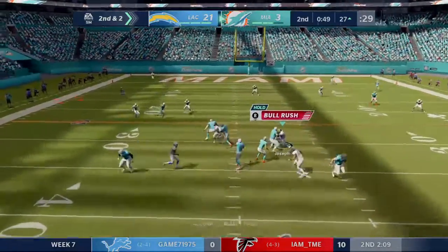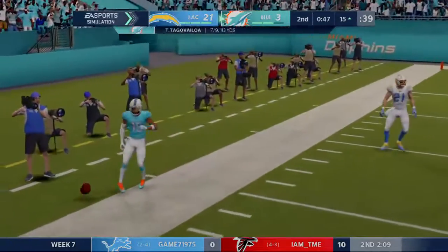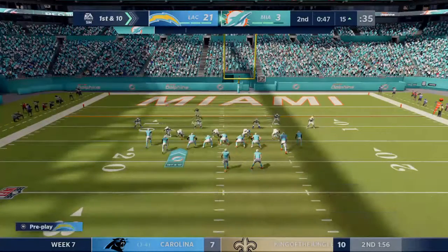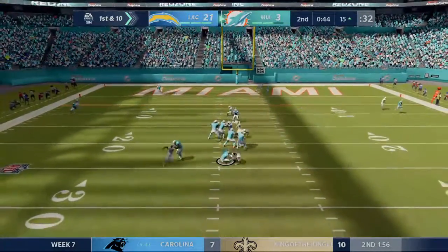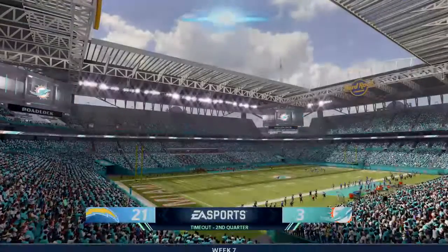Tua sets up to pass it. And a completion to Wilson. And he's going to be out down inside the 20 at the 15. 11 yards there, 1st down. Line of scrimmage, the 15. It's 1st and 10. And he's not able to get away. Sacked back at the 22.